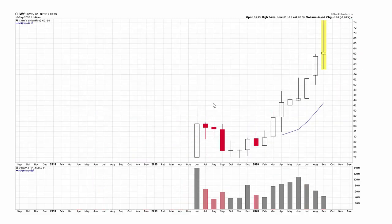Chewy, nice base, broke out, went up. What's this, like 8-9 months in a row it's up. Okay, needs some time to digest the gains. Doesn't mean it's not going to move higher long term, which I think it probably will, because the stock is obviously doing great. But sometimes stocks get ahead of themselves and they need time to rest and digest the gains.